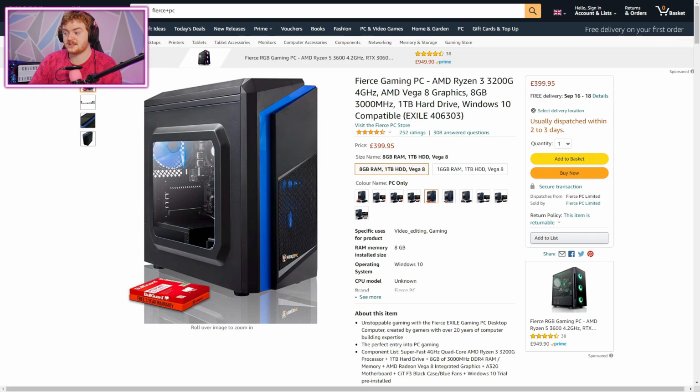So this is the absolute cheapest Vega 8 integrated graphics PC that I could find, basically. This is as cheap as you can go, really.